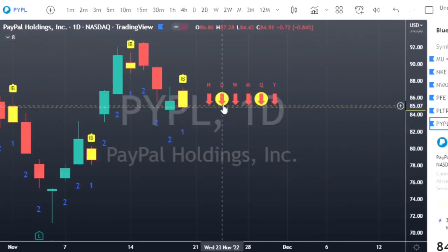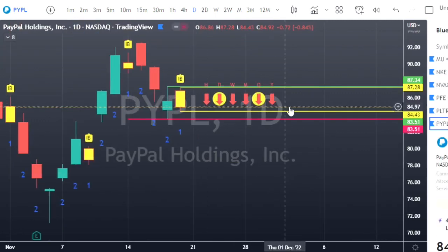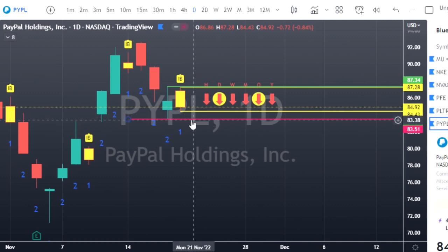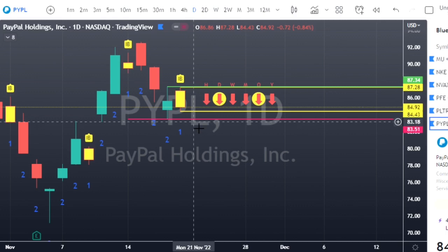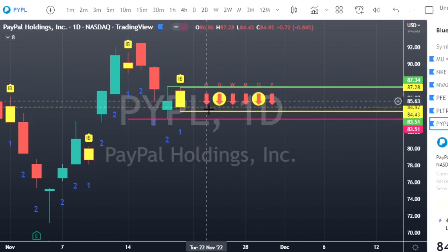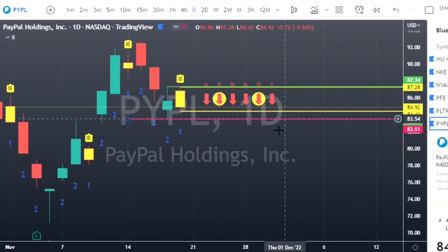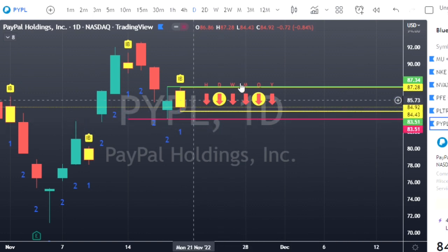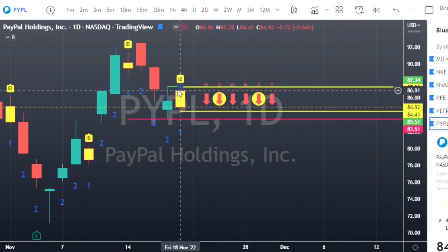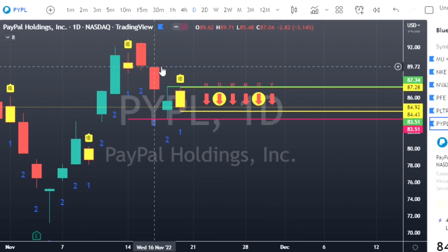PayPal has an inside bar. Full time frame continuity to the downside. First target to the downside is the trigger for the weekly. So a lot of things are telling us there's a high probability that PayPal trends down this week, or at least on Monday. So puts can be taken at 84.83. First target at 83.51. Again, that's the trigger for the weekly. Or we can look for calls at 87.28. First target is not great at 6 cents. The next one would be way higher up at 89.72 in that range.